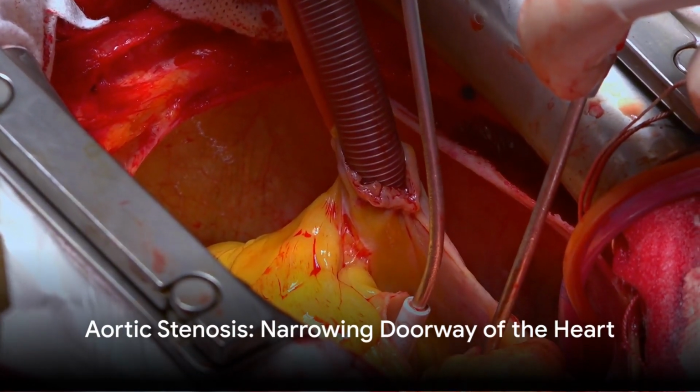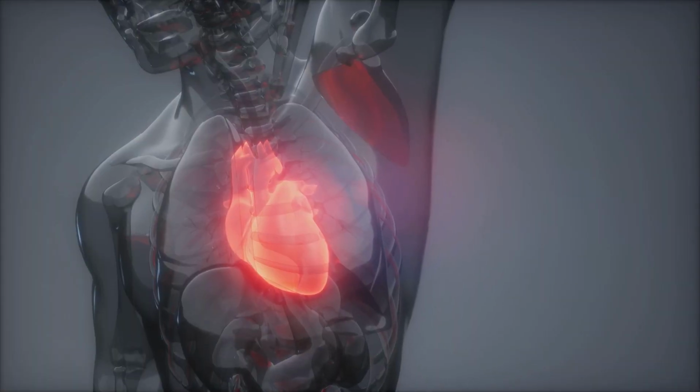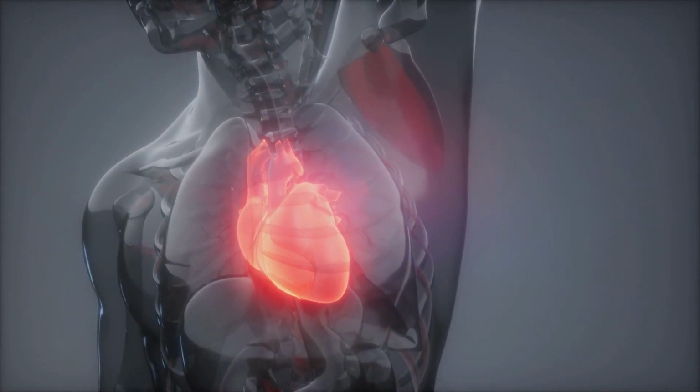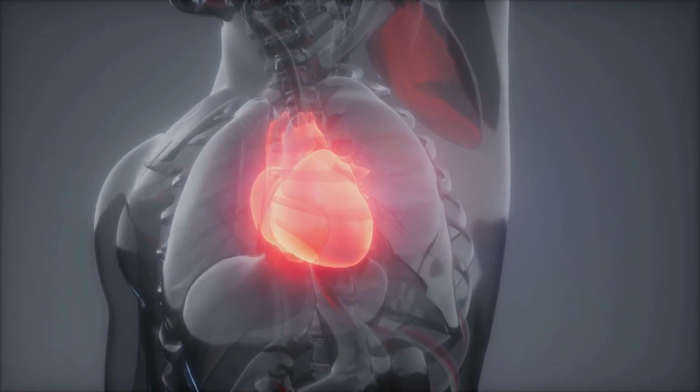Imagine a door that's become too narrow for people to pass through. That's what happens in aortic stenosis. The aortic valve becomes narrowed or obstructed, making it harder for the heart to pump blood into the aorta. This can occur for several reasons.